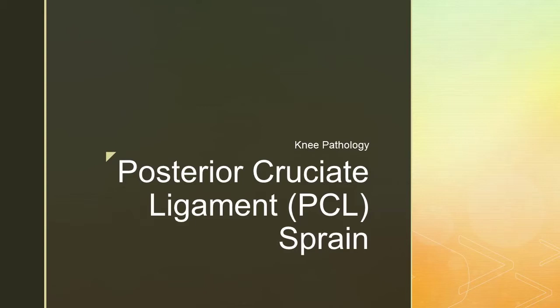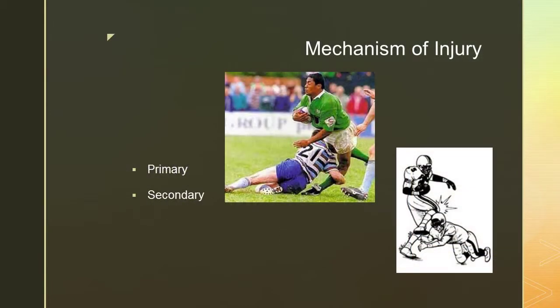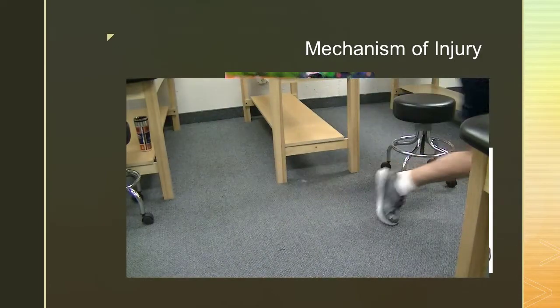When an individual has a posterior cruciate ligament sprain, approximately 40% are isolated, with 60% being concurrent to some other type of injury. The primary mechanism of injury for a PCL injury is knee hyperflexion. The secondary type is an anterior contact that drives the knee posteriorly. This can be something like landing on a flexed knee at 90 degrees.